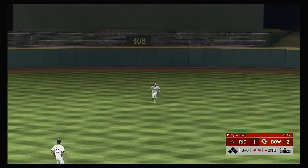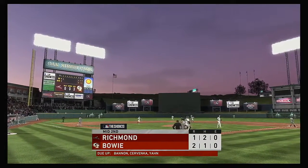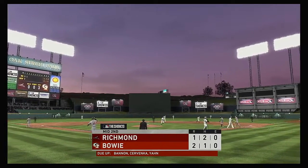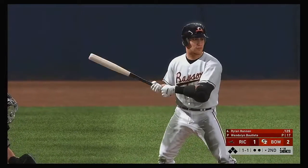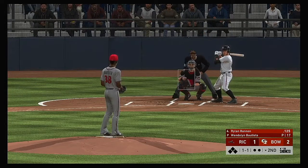Bullet back up the middle. McKenna will get there, and he puts it away to retire the side. Last half of the second set to go, and that'll bring in the second baseman, Ryland Bannon.